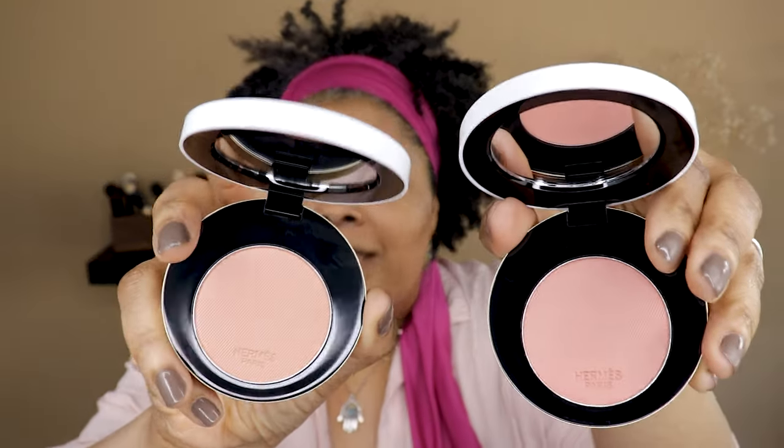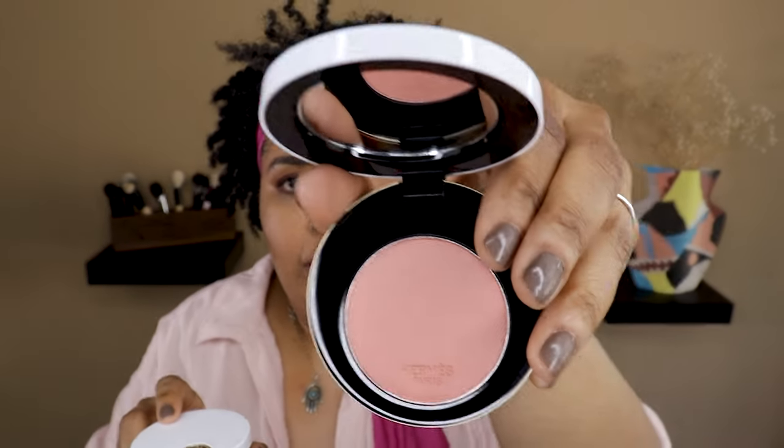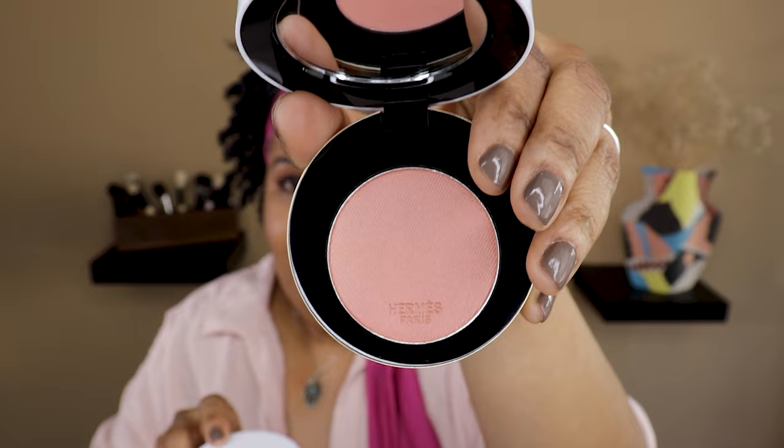Okay, so let's get to these cheeks. Again, I grabbed two of the new blushes that they just released, and these have a slight glow to them. So these are a little shimmery, okay? This one is Rose Ambre, and this is Rose Cuivre, okay? And I will break down what they say about each one of them.